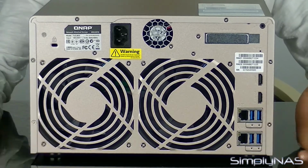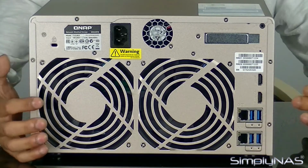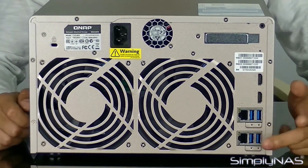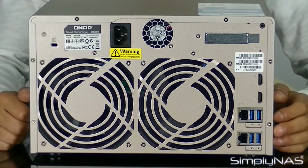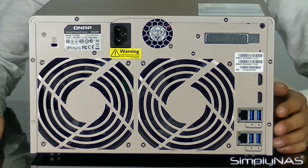The UX series are meant especially for the tower-based NASs. Those connect via USB 3 as opposed to what we're used to on the bigger rack mounts with the SAS cable connection. So one of these, or even 2 of these, can be used for expansion later on as well. The 863 supports up to 2 expansions, the 863 Plus supports up to 3 expansions.